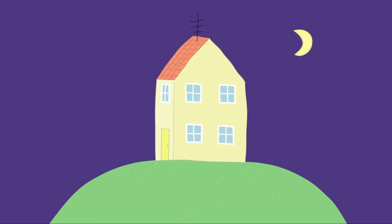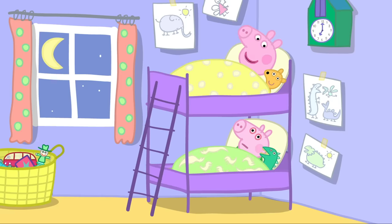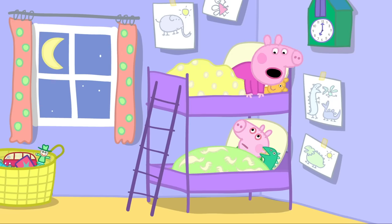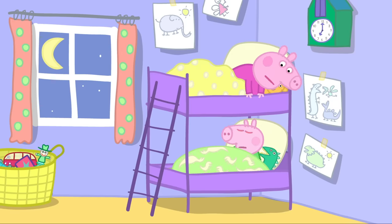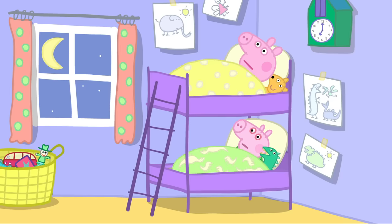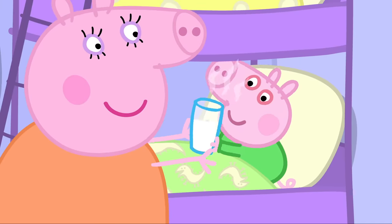George has been in bed all day. Now it is Peppa's bedtime. George, are you better? Achoo! George is not better. Achoo! George, please don't sneeze so loudly. This is impossible. George, here's some nice warm milk to help you sleep.